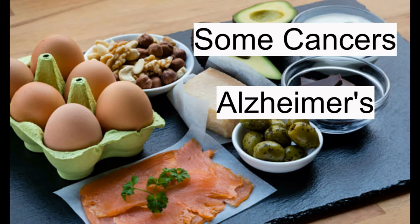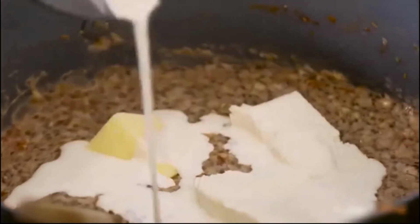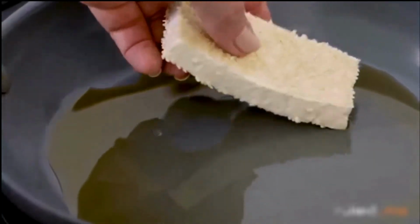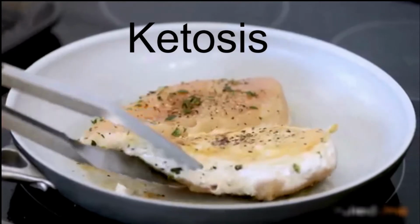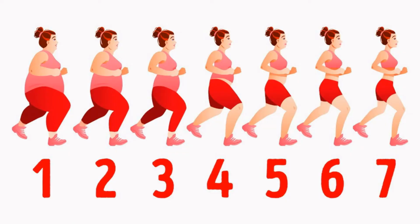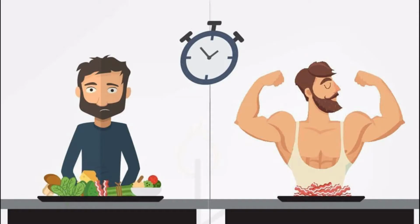Keto diet involves drastically reducing carbohydrate intake and replacing it with fat. This reduction in carbs puts your body into a metabolic state called ketosis. When this happens, your body becomes incredibly efficient at burning fat for energy. Ketogenic diets can cause a massive reduction in blood sugar and insulin levels. This, along with the increased ketones, has numerous health benefits.